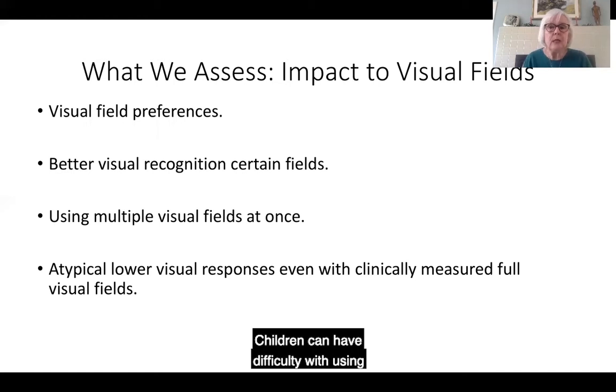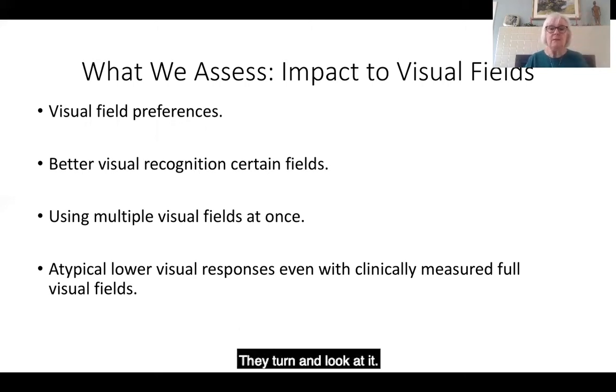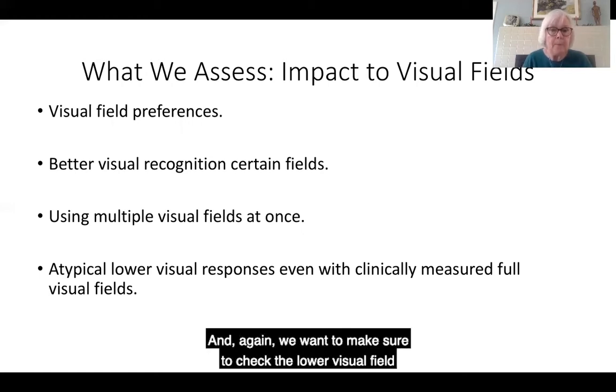Children can have difficulty with using multiple visual fields at one time. So if I hold it up in this visual field, they can see it. They turn and look at it. I hold it up in this visual field, they see it and they look at it. But when I present two, they only go to one side. They don't really have access to both sides. So that's something we want to take a look at.